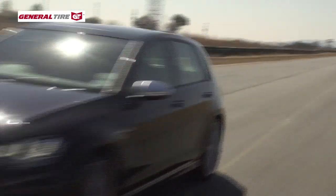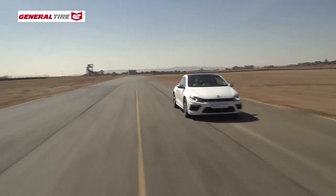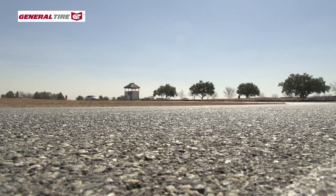Neither of these models is new, but the Golf is the more recent release, and while there are a few significant differences between them, when it comes down to it, these are two hatches that offer more performance and a drive that's more involving than the more tame, non-R versions. Those differences are most obvious from the outside.